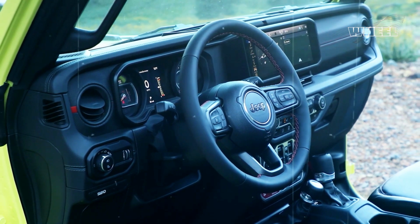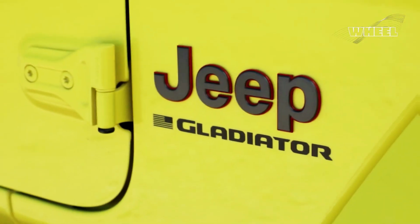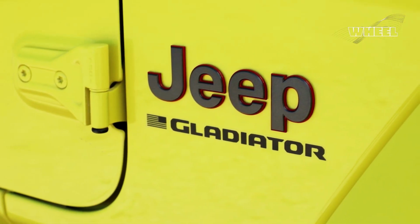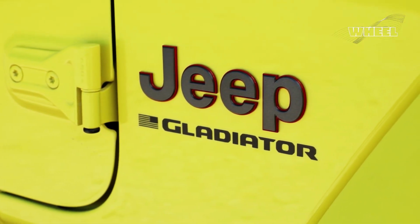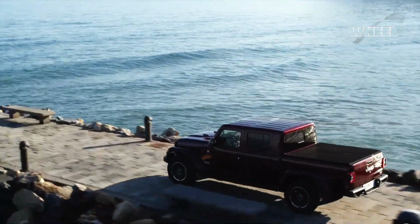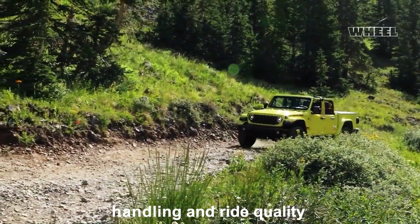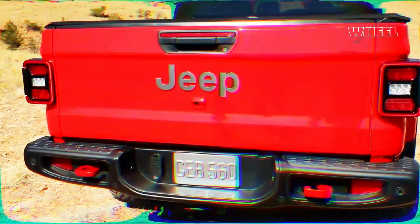Each Gladiator has a truck bed that is 5.5 feet long. The Gladiator has an additional 19.4 inches between the front and rear wheels in comparison to the standard Wrangler. According to Jeep, this enhances the pickup's handling and ride quality. We've driven a few of these already, and we can attest that it drives a lot like the Wrangler.